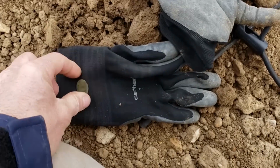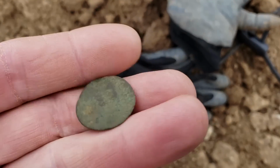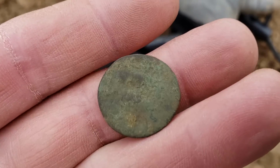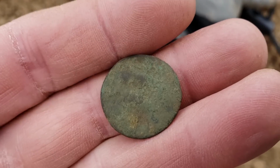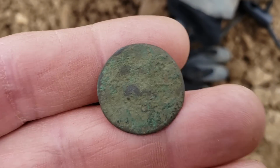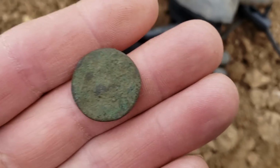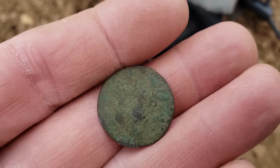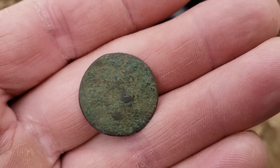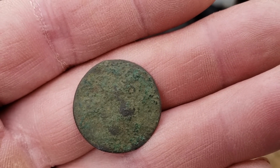Well, I got another coin. This one's like really super thin. I think it's a coin. Might be a button, but you might be able to see something on there. I don't know. Looks like there might be something around the edges. Been rolling around in this farm field for a long time. It's awesome.